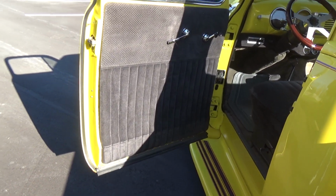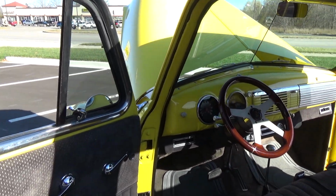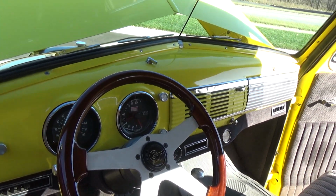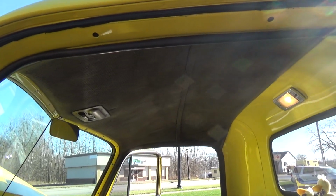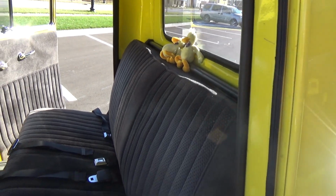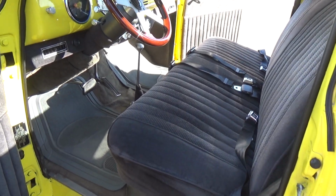I like the nice gray cloth interior in it. Got tilt column. It's got all Mallory gauges in it. Does have AM, FM, CD stereo mounted in the glove box. And the dome light works. It's got your seat belts. Really comfortably done. It's got the LoKar shifter.